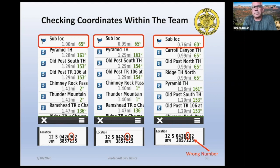I think the other quick comment is on the bearing that you see there, the 65 degrees versus 60 degrees. If it's off 1 degree or so, that's insignificant. But we've had multiple times where it's been off 10 or 11 degrees. And so my first question is, is your GPS set for magnetic north or true north? And typically if it's 10 degrees off, that's probably what's going on, rather than having entered the numbers incorrectly. But that's a clue. 10 or 11 degrees means check the magnetic versus true north.